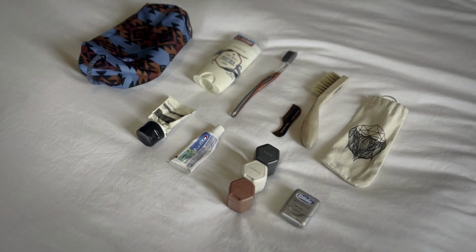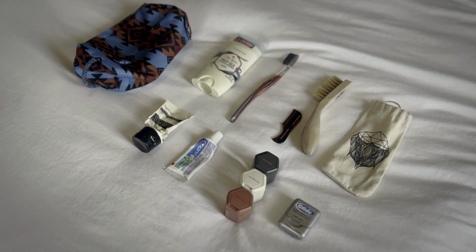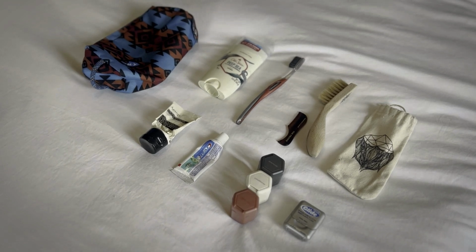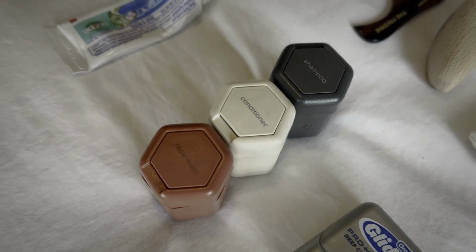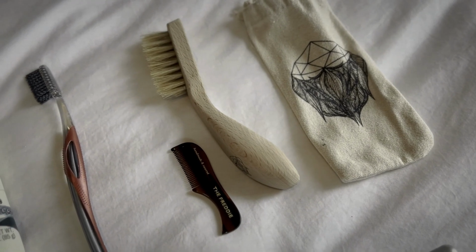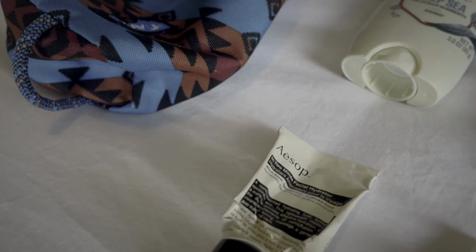I'll first start packing by laying out my toiletries. For this trip, I'll be bringing along my toothbrush, toothpaste, and floss. My face wash, shampoo, and conditioner. My beard brush and comb. Some face moisturizer and deodorant.